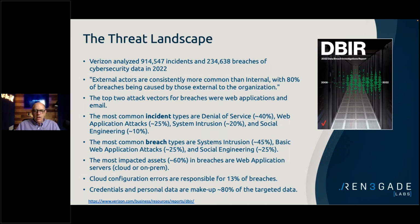One important thing to note right out of the gate here is that an incident in the context of this report is a security event that compromises the integrity, confidentiality, or availability of an information asset. Their definition of breach is an incident that results in the confirmed disclosure, not just the potential exposure, of data to an unauthorized party. So Verizon looked at over 900,000 incidents and almost 235,000 breaches of cybersecurity in 2022.